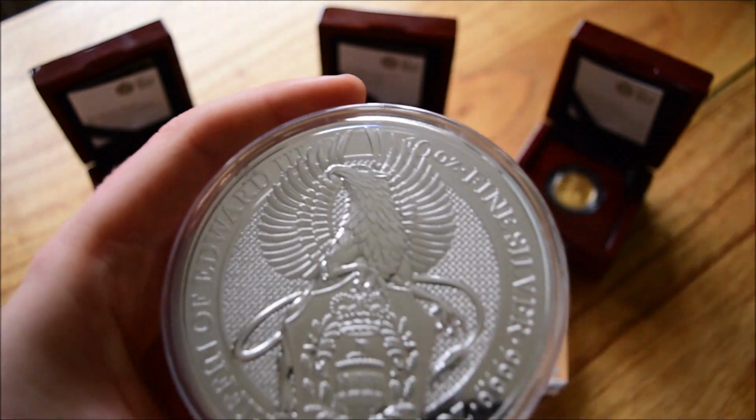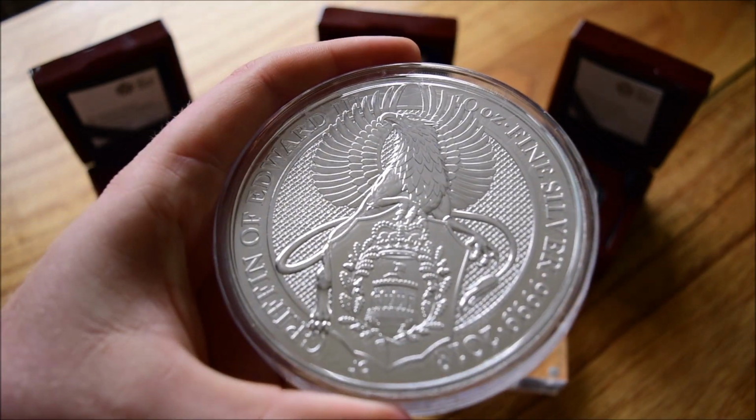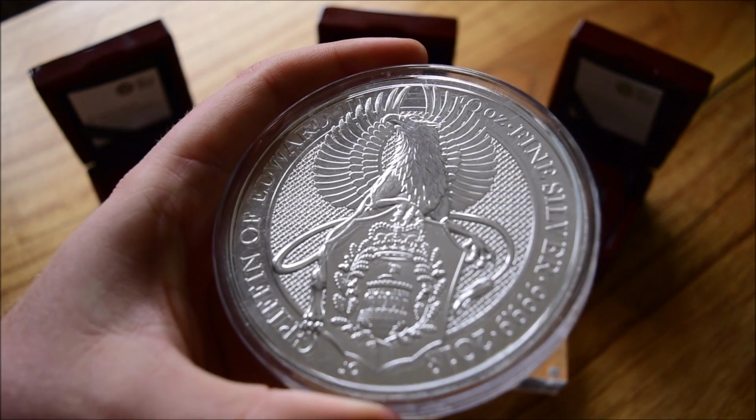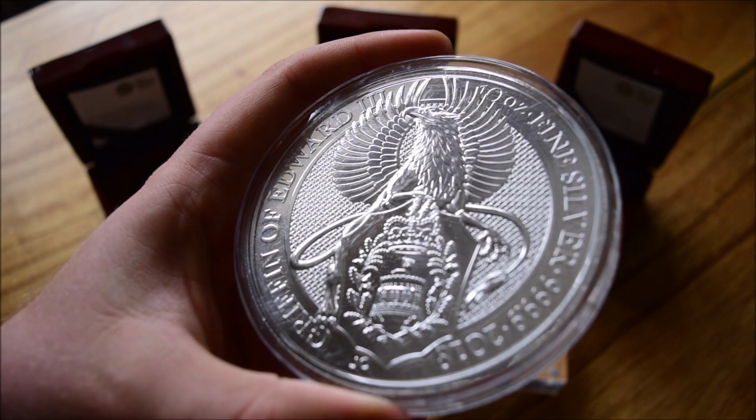We should also point out that the Royal Mint is split into two kind of entities for its Bullion and its proof divisions, and they don't often line up, so they're coming out with different releases at different times, which is very interesting. But yeah, so we've got the Bullion version.